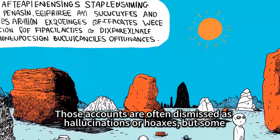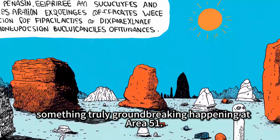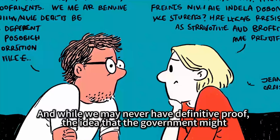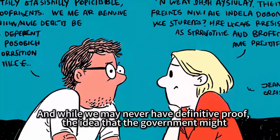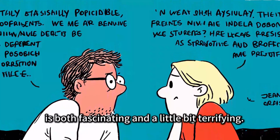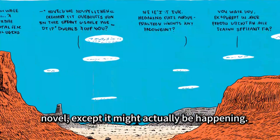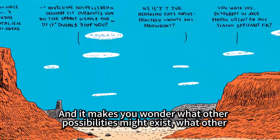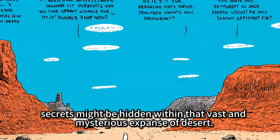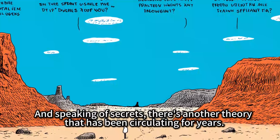Those accounts are often dismissed as hallucinations or hoaxes, but some researchers believe they could be evidence of something truly groundbreaking happening at Area 51. It's certainly a possibility. And while we may never have definitive proof, the idea that the government might be exploring the boundaries of reality itself is both fascinating and a little bit terrifying. It's like something out of a science fiction novel, except it might actually be happening. And it makes you wonder what other possibilities might exist, what other secrets might be hidden within that vast and mysterious expanse of desert. And speaking of secrets, there's another theory that has been circulating for years.